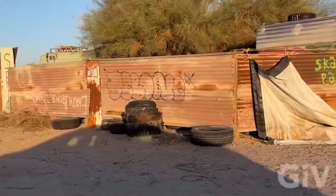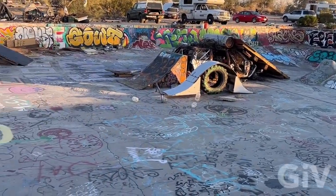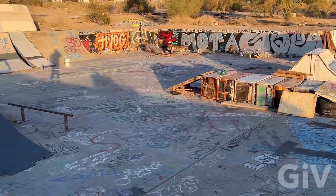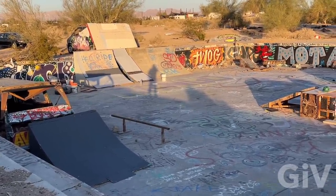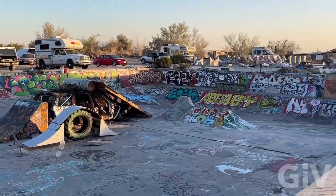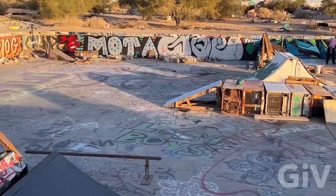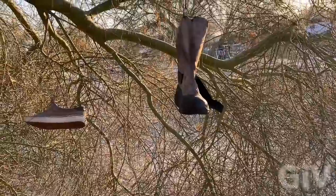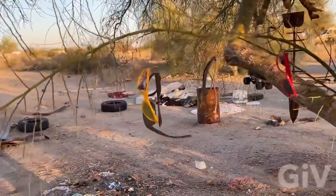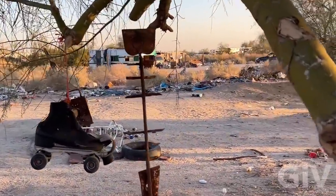There used to be a military base here, and this is their swimming pool. That's why they call it Slab City. And they made it into a skate park. They made their own little skate park, I guess. Well, this is definitely not like Venice, but I guess you make the best out of it. Look, they're growing the shoes and the sunglasses on the tree here. Man, this place is something else, really.